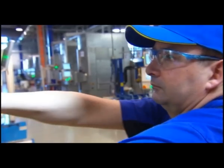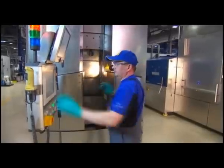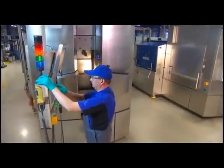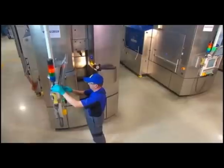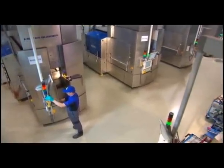After approximately 8 hours, the plant has produced between 2,000 and 3,000 wafers. As one of the largest photovoltaic companies, Solarworld not only produces wafers for its own solar cell production, but also for sales to customers worldwide.